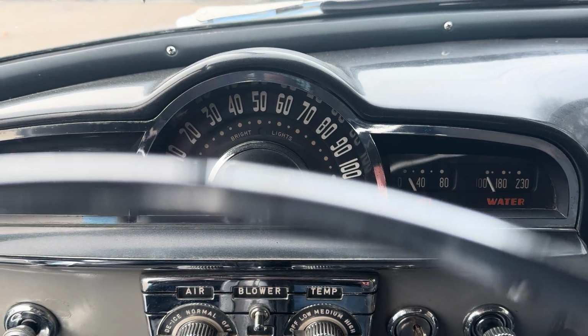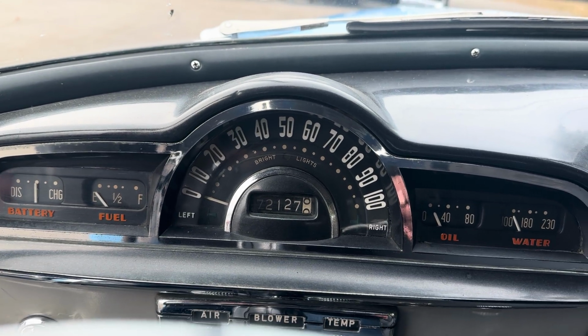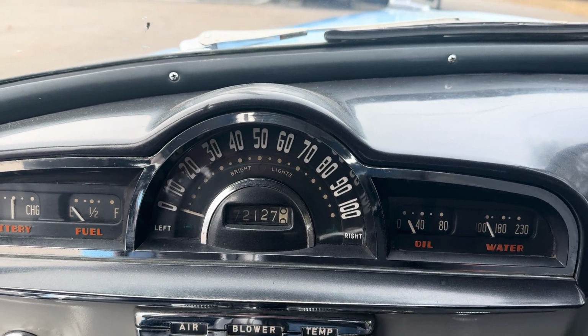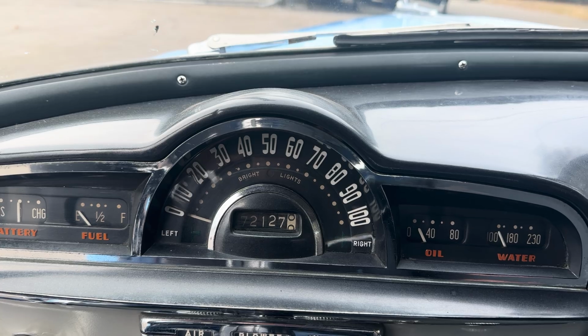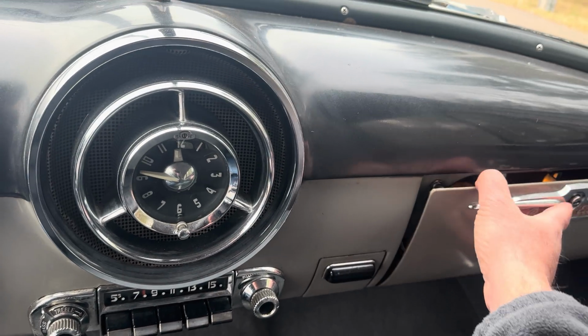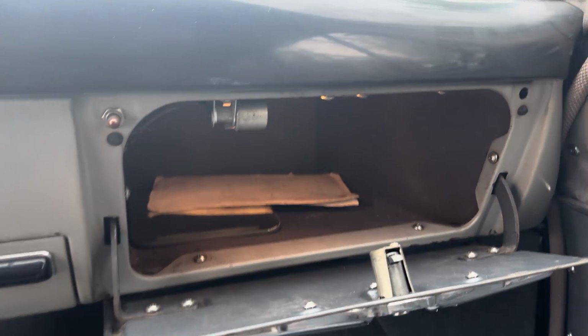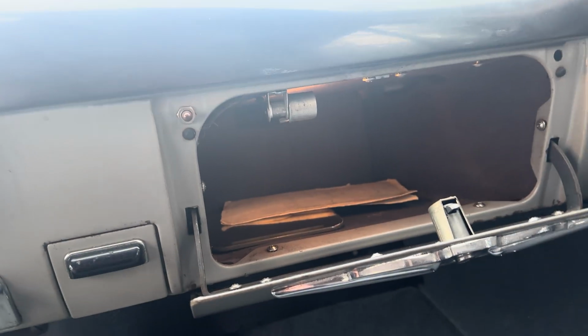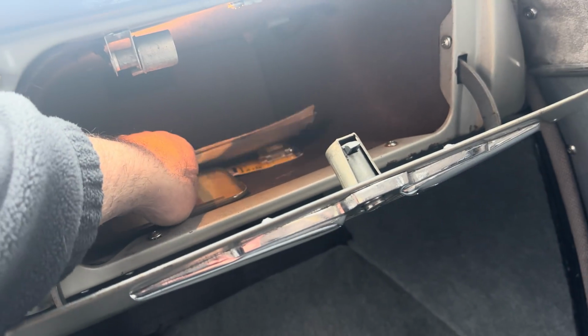The odometer shows 72,127 miles. Obviously, that's not currently operating because of that speedometer cable, but we believe that this car absolutely positively does have under 100,000 original miles. I'm going to open the glove box because it's really cool in here. You see there's a glove box light also, which I believe was a comfort and convenience option.